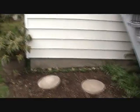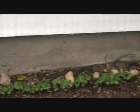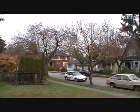There's some more peas in the back there. Yeah. And cherry blossoms on my street still haven't done their thing, so I'll show that next time too.